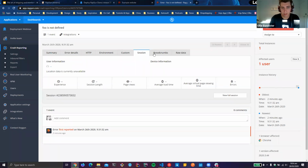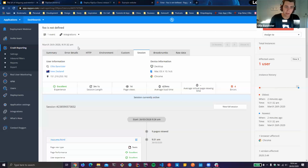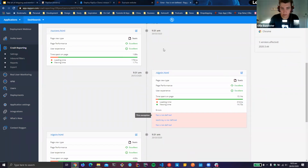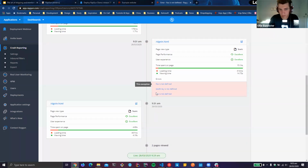We can head over to our session information. And here we can see Ollie Bannister from New Zealand, on the specific IP, running a desktop machine, who ran into these problems. We can see the flow that he took to find the issues. So I head over to the sign up page, filled out my sign up form, and here we see that there's 3 new errors that arise.